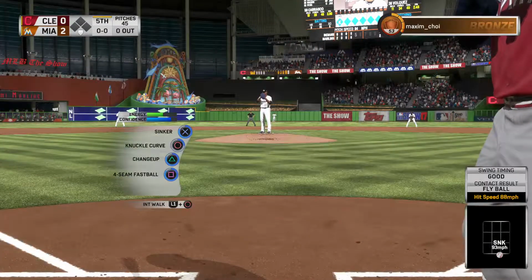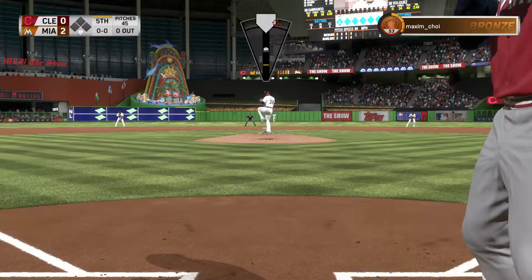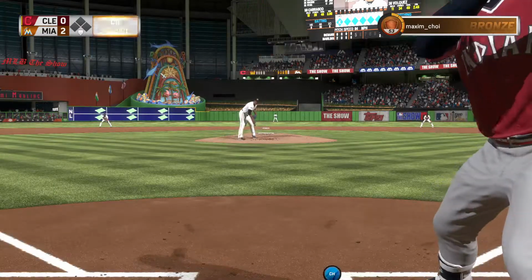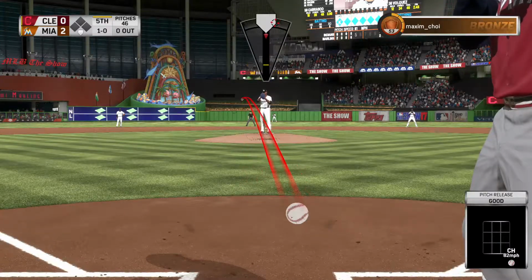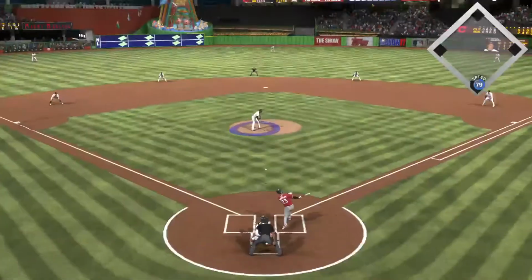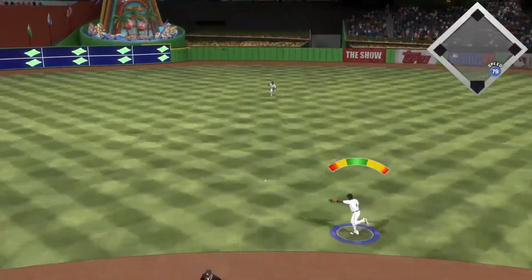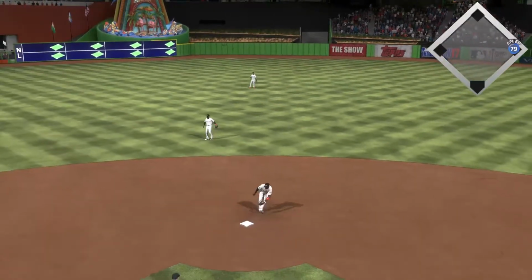Stepping into the box, Michael Brantley comes into this at-bat 0 for 1 in the ballgame. And the first pitch of the inning here misses down and in for a ball. It's 1-0. Now the pitch. Hit back toward the mound, and a base hit, so the leadoff man is on to begin the inning.